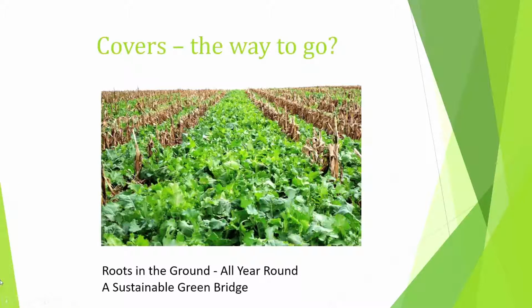Cover crops, I think I planted my first one in 2004 on a family farm. I like this phrase, roots in the ground all year round, this sustainable green bridge. I didn't coin those phrases, but having active roots in the ground more months of the year has a huge impact on the biology of soil, productivity of the soil in many ways.